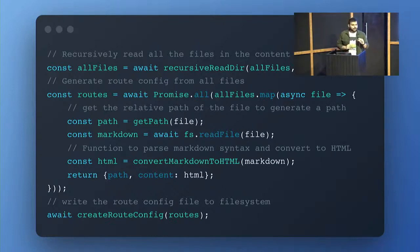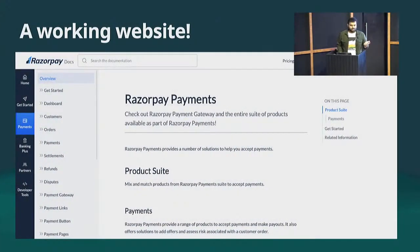Now, I'm very glad that Pulkit went ahead of me because he was able to explain the different rendering mechanisms. So we were basically using one of those, which is called SSG. So we took this route config, we inputted that into our SSG system. Voila, our website started working. So we were really happy at this point that our POC was successful, or so we thought.